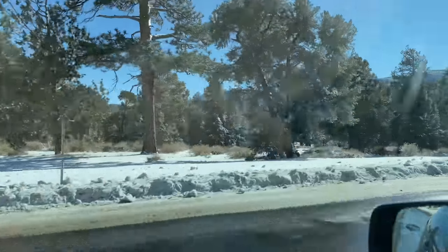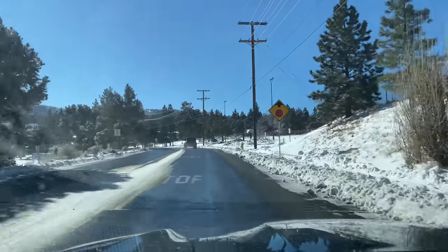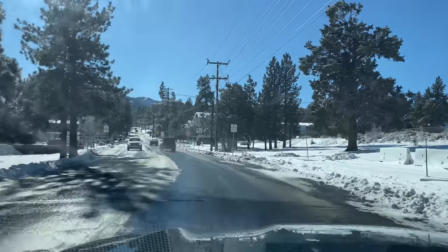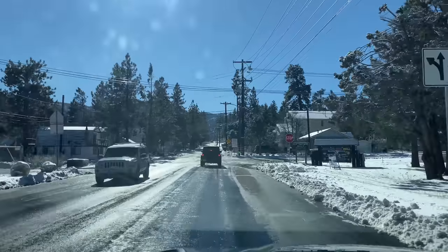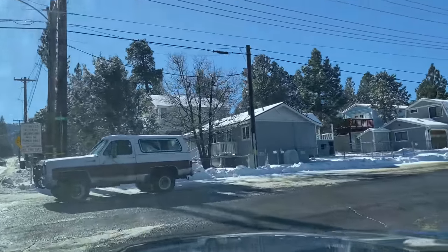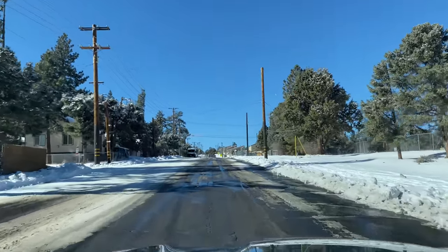Okay, so this is Sugarloaf. I mean, this is driving into Sugarloaf. So we're gonna turn right here. This is Baldwin. And we're gonna take this all the way around. This is beautiful. This is beautiful. Looks like they got the same amount of snow up here as we got.